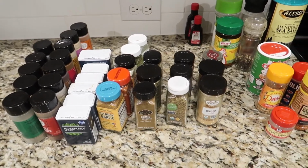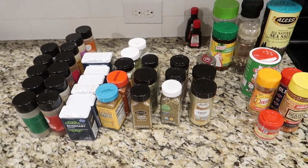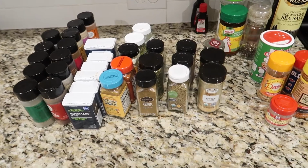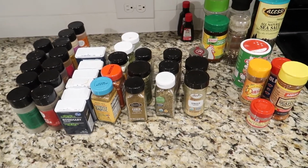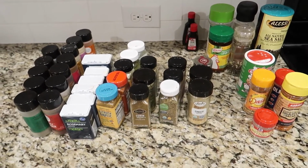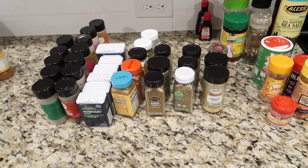I'm going to declutter some of the spices that we're not using in the house and talk to my roommates to see which ones we can declutter. But yeah, this is what we ended up with. So this is good.